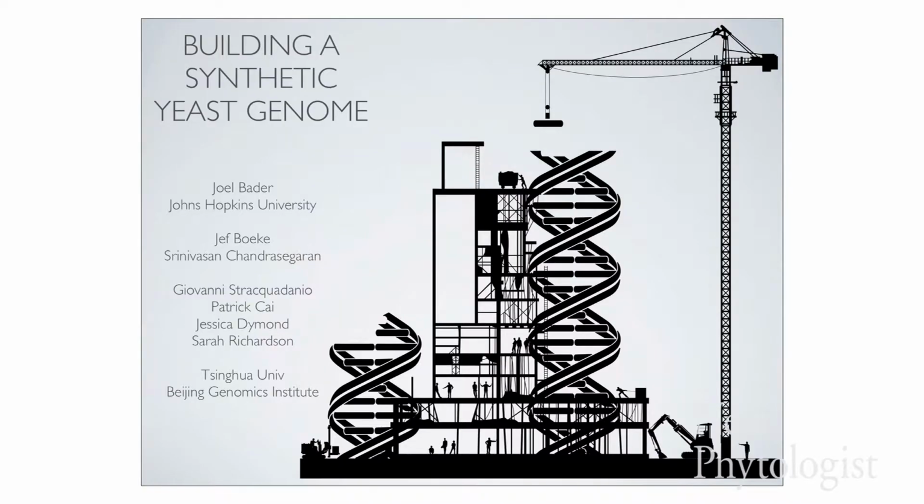And then people who've been working on the stuff I'll show you: Giovanni Stracquadanio, an optimization PhD who's doing a postdoc with me; Patrick Kai, who's working with Jeff; Jessica Diamond and Sarah Richardson, who were graduate students. Sarah's now at LBL Joint Bioenergy Institute. We've also internationalized this project. We have collaborators at Tsinghua and Beijing Genomics Institute, and I should have mentioned Tom, I'm sorry. So now Tom Ellis also, we're branching out to Britain.